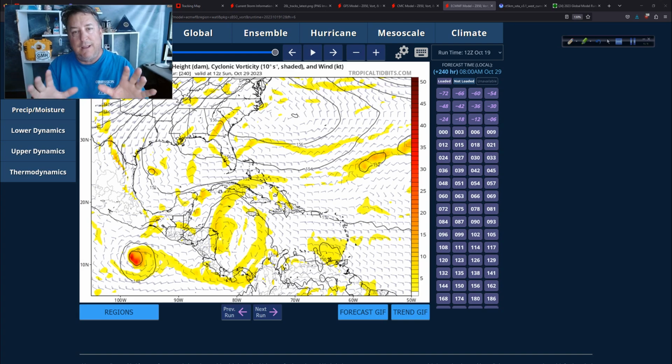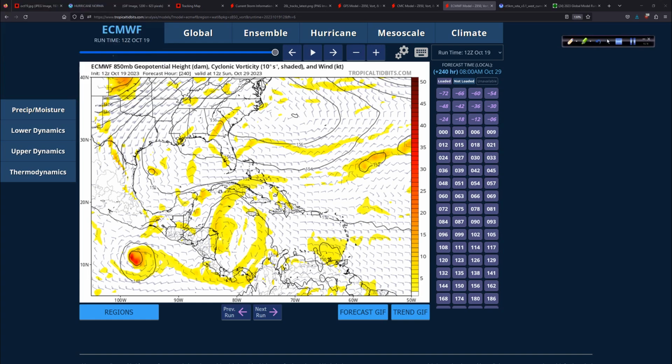These are big signals. In other words, large pieces of the picture. And that's important to focus on instead of individual details like, oh, is there a hurricane there at 10 days? That's not what we're looking for yet. Let's see if the pattern sets up, and then we'll see if something develops to take advantage of it.